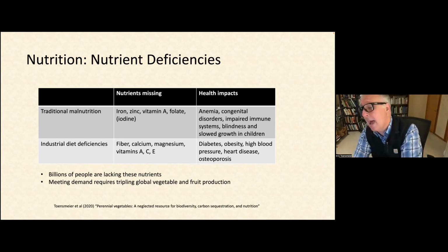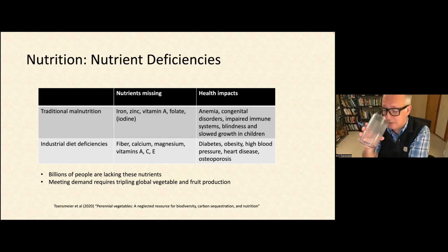And I should add that if humanity was to grow enough fruits and vegetables to meet these needs, we would have to triple the amount of land in vegetables. So we only grow a third as many fruits and vegetables as we need to provide these missing nutrients to humanity, whereas we grow way more starch and fat than humanity needs. In fact, enough that it is unhealthy that we eat that much of it.